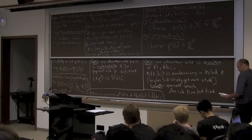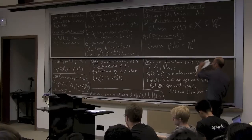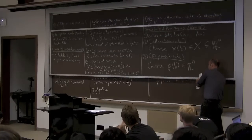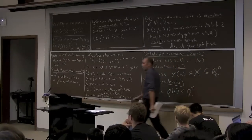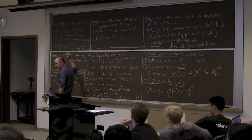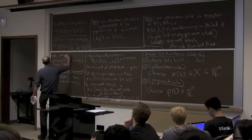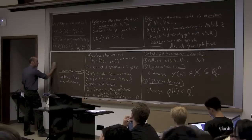Any questions about these two important definitions? An allocation rule being implementable, an allocation rule being monotone. Yeah. Could you speak up? Do you know of examples of things that are implementable and not monotone? So that'll be clarified in the next theorem. Yeah, it's a good question. The question was, is it possible to be implementable without being monotone? Other questions?